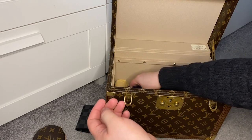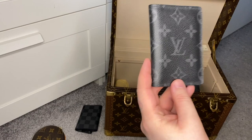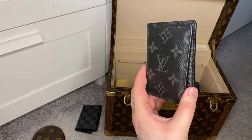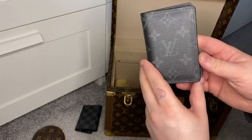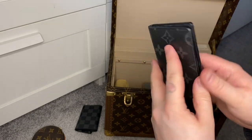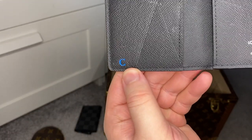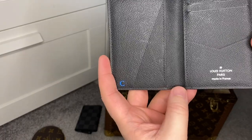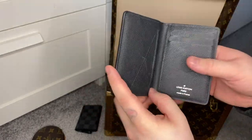Next item. So we're at the pocket organiser section of the trunk. This is my Monogram Eclipse Pocket Organiser. And I'll show this to you once because all the organisers are set up the same anyway. But you have just your beautiful front. You have a card slot on the back. This one, we have my initial hot stamped in blue down there. I don't always do this, but I don't know why I thought that would look nice. I kind of regret it now, but we live and we learn.